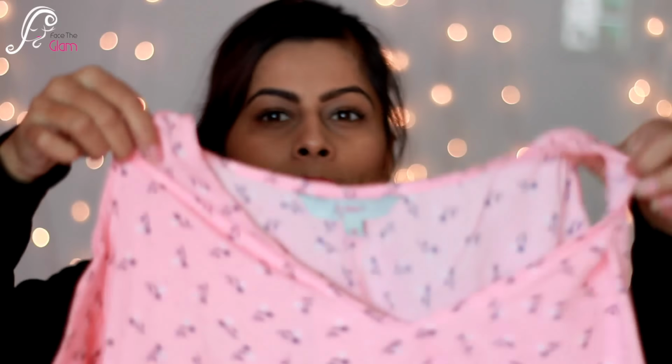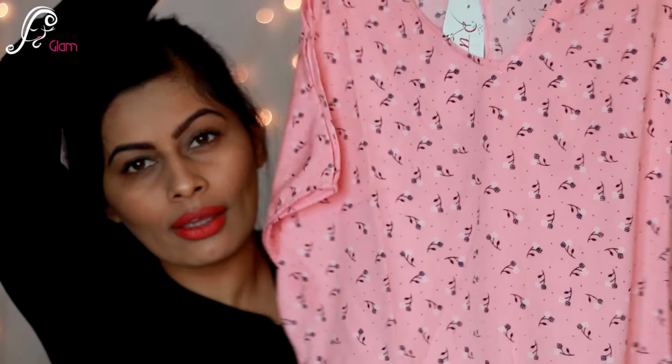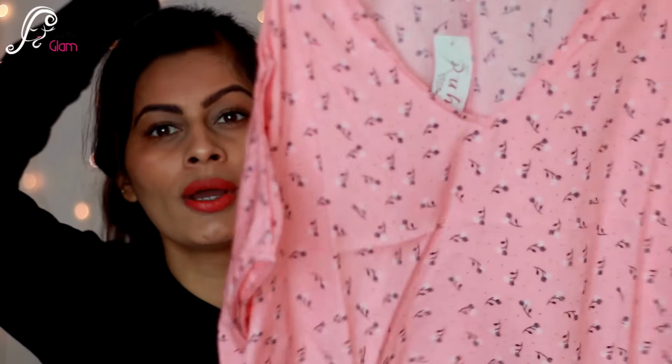Then I have one more top. So this is the top. It's a very pretty pink colored top, a corally pink colored top. And very nice, it has cold shoulders, which is nice.